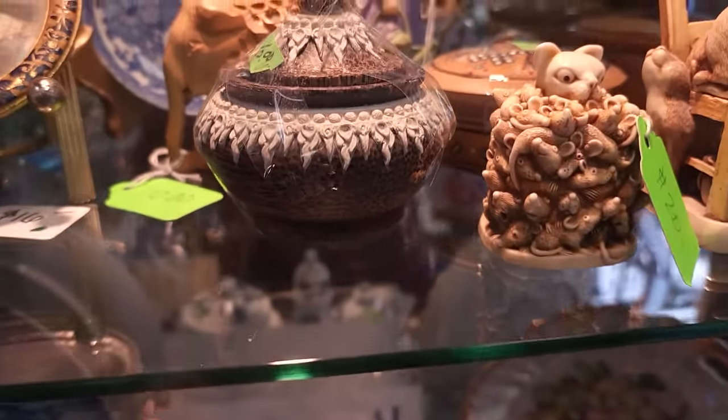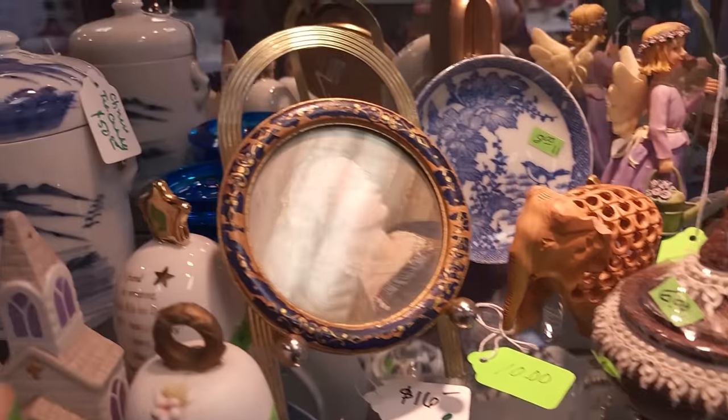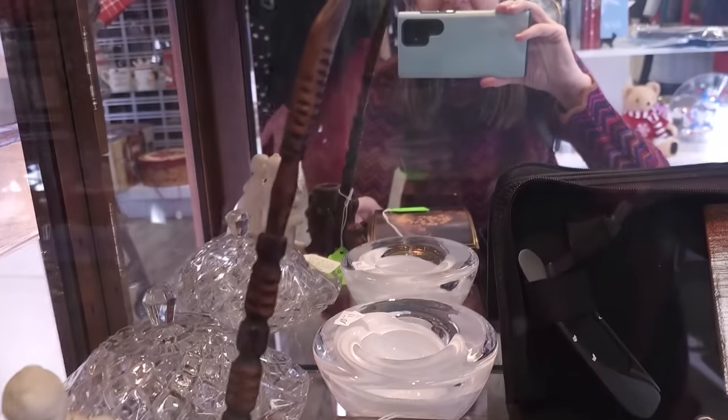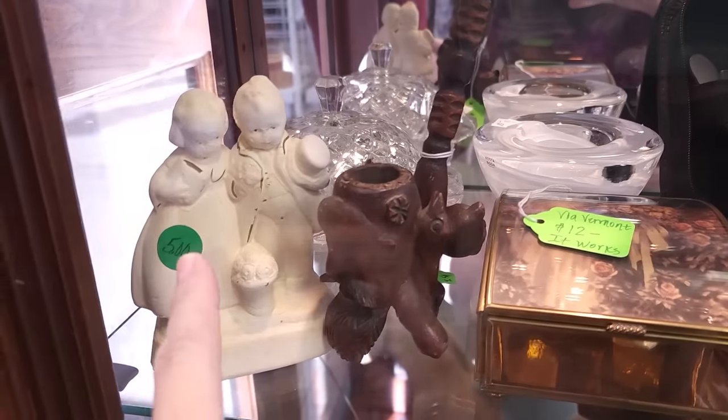Oh, I like this. Oh, they're talking about there's boxes and boxes of the dishware. Well, that's interesting. That little, it's a pipe. Yeah. And that's very old.